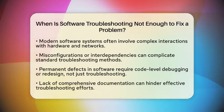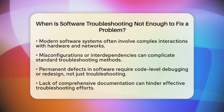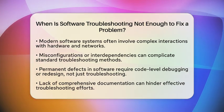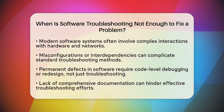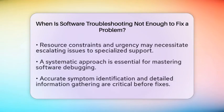Some problems are due to permanent or structural defects in the software. These issues cannot be fixed by simple troubleshooting steps. They require debugging at the code level or even redesigning parts of the software. If the software vendor does not provide updates or fixes, troubleshooting alone will not resolve the issue.